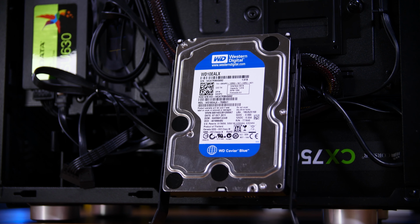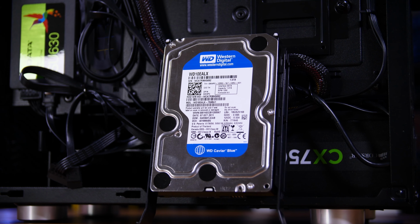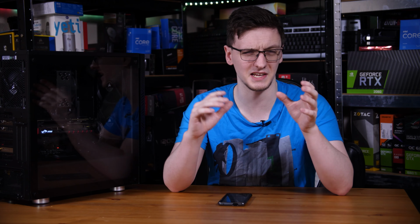If I was going to purchase this build myself, I think the first thing that I would do is replace that hard drive with either a new, faster one, or more likely a Crucial MX500 1TB, which can now be found for anywhere between £60 and £80.